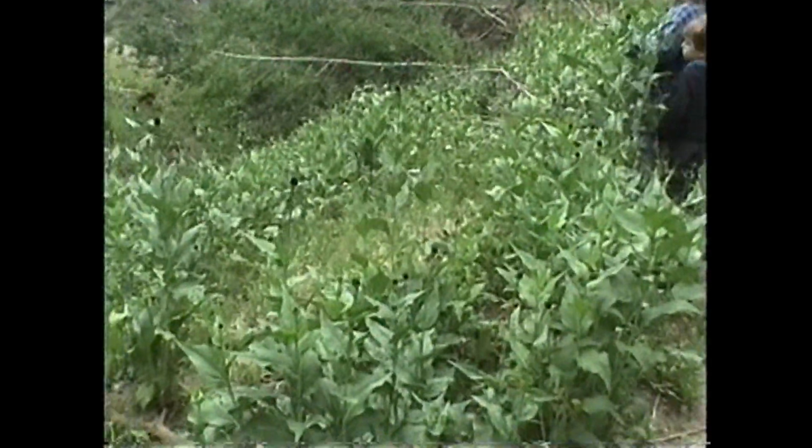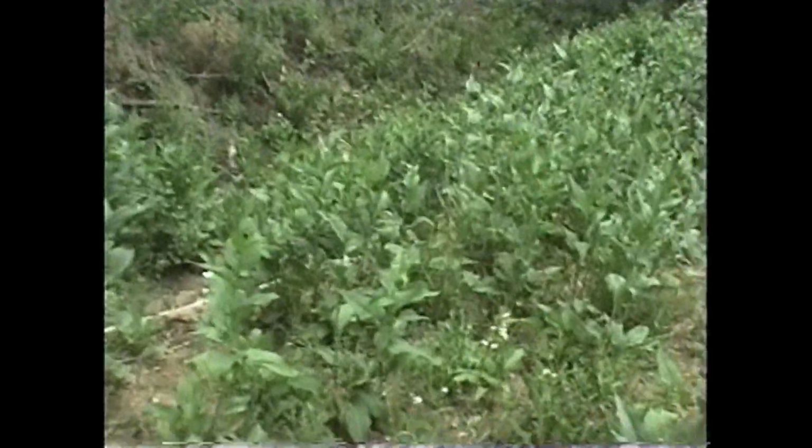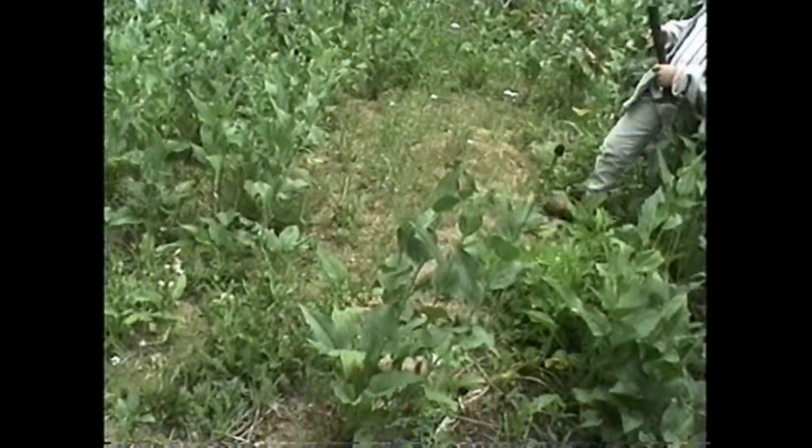There used to be a mine. Yeah, let's go right down this way. Grandpa, that used to be a mine. Yeah, this looks like this is where another old mine was, but it's long since caved in as well. So let's go down and look.